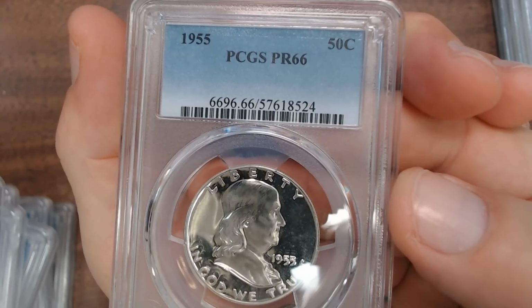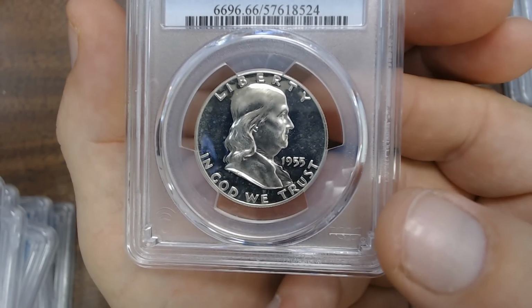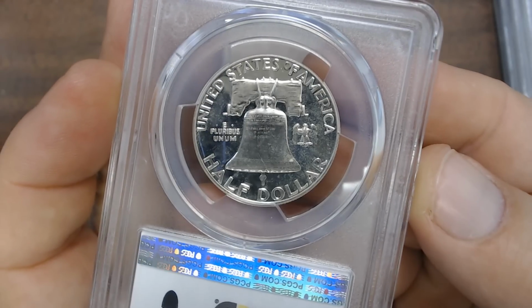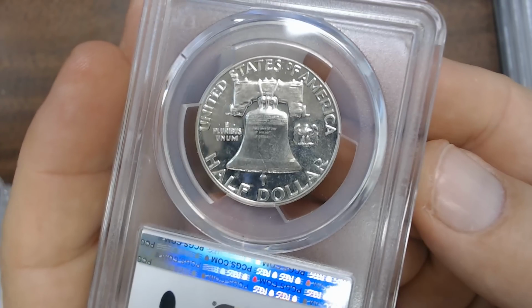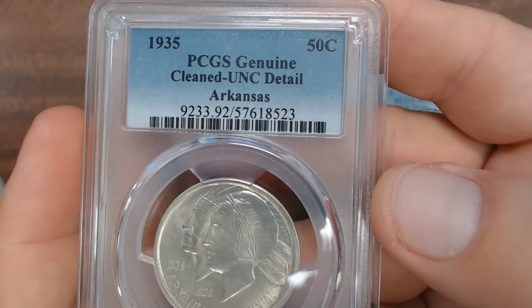Proof Franklin, proof 66. I sent it off. I was hoping that it might get a light cameo. It looks like it's straight on, but I guess it's just not deep enough for him. It's not frosty enough. So I was hoping to get a slide on that one, that's all. It's a nice coin, though. I think it should have got a plus. Then I had some commems that I wanted to send off.